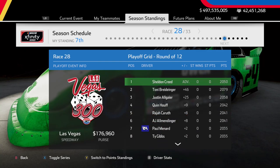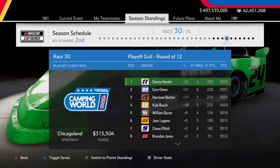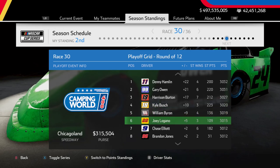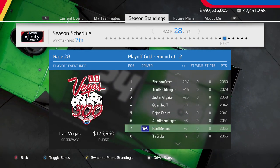So now we'll, of course, get a look at what the Cup Series playoff grid is going to look like going into this next round. And we were 20 points above the cut line coming into this last one? So we gained 1 point overall, which is better than nothing. So 21 above the cut line going into this round of 12, which is going to be very, very tough. Noah Gregson, by the way, was the other guy, the fourth driver, to get eliminated from the last round.